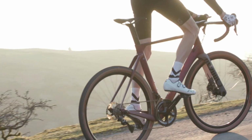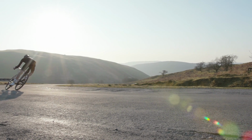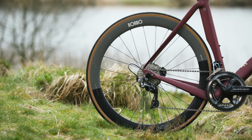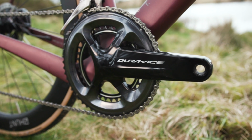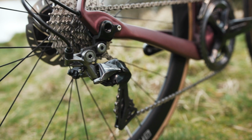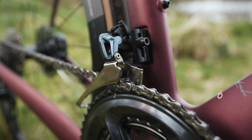This HVRT model is the CF0. This is the top of the range bike. It comes with mechanical Dura-Ace, which is such a good groupset. I think when I originally did our first test on Dura-Ace, I described this particular group as the finest mechanical groupset to date, and it still is.